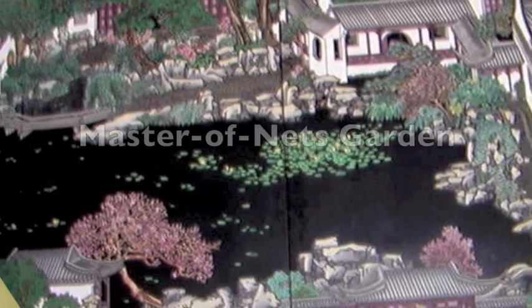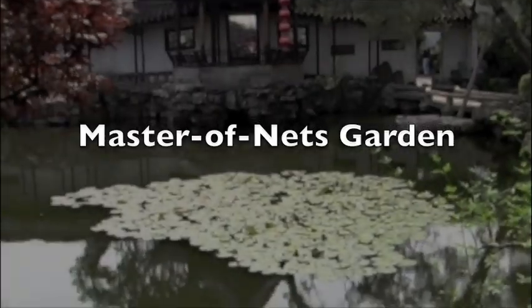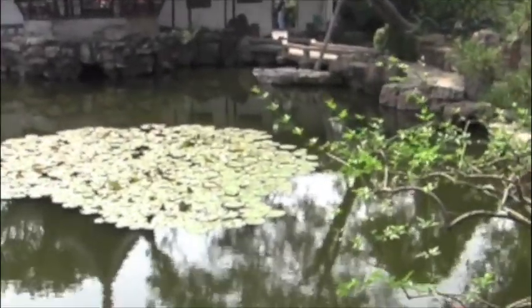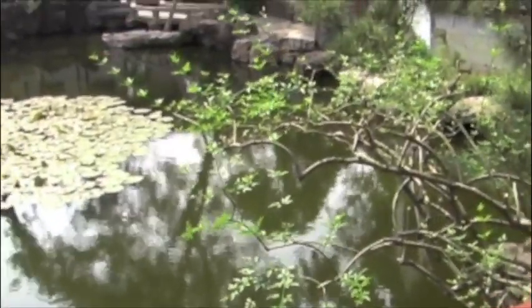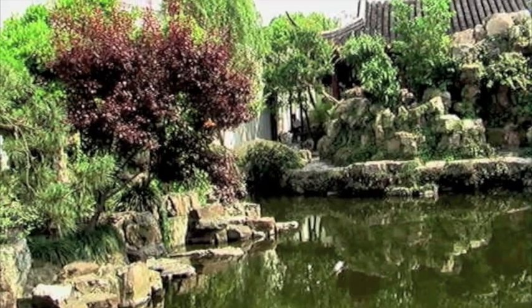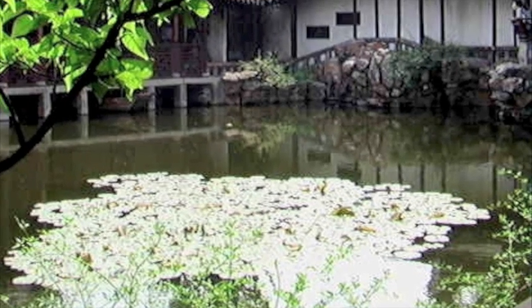This is Wang Shi, built in 1140 during the Song Dynasty, and has been reproduced at the Metropolitan Arts Museum in New York. What's outstanding about this is the center attraction is the pond in combination of an elegant garden and living quarters.